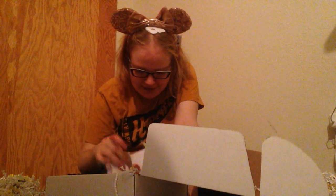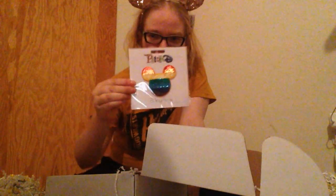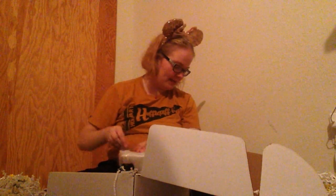Just a little note on that. And then I did request this because I love Pride. I do prefer women to men. And so I got a little pin, which is perfect. I'm going to put this on a bag or a jacket. I haven't decided. But it is really cute. And then this is something that a lot of people have been getting. But still very adorable.